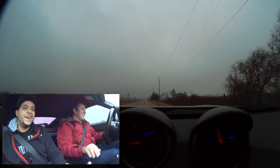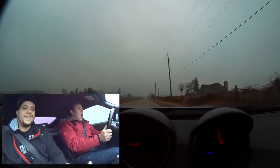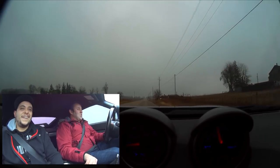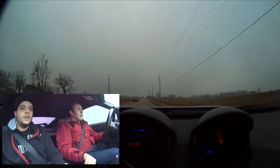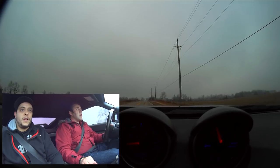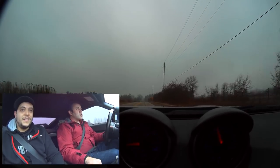Oops. It's okay. Holy crap, this thing can pull. Damn it! Jesus! And you know what I noticed with this car? First thing, it's not rattling. It doesn't make weird noises. I've driven a lot of modified cars, but they rattle a lot. This thing is loud, but it's really solid inside.